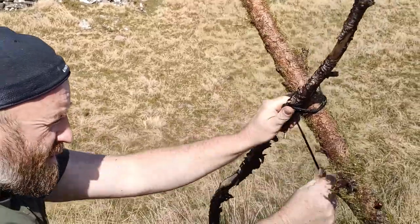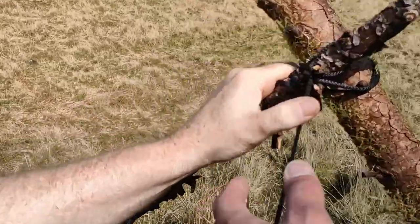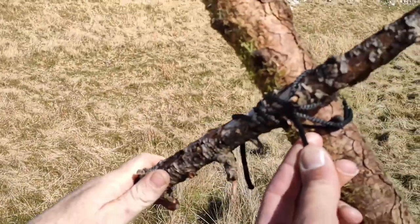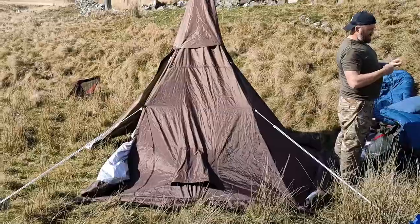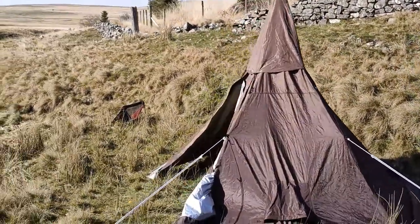Tie it off into two tanks. That's easier, isn't it? What's that called? Canadian jam knot. It's got lots of breeze. Yeah, it's quite warm today.